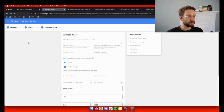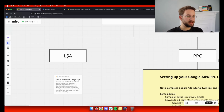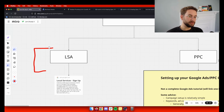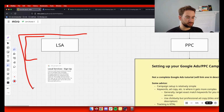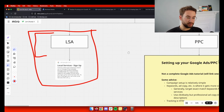The way LSA works that's different from PPC or pay-per-click is you actually pay per lead or pay per call. So you might end up paying upwards of $80 or $90 per call that you get. But the great thing about this is if it's not a real call, if it's not from a potential client, Google will refund you the cost, or they say they will. There's always issues with it, but this is pretty much just turn it on, set up your ads, and you're good to go. Just wait for the leads to flow in.